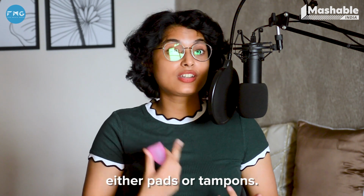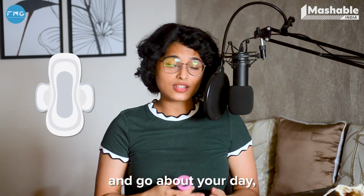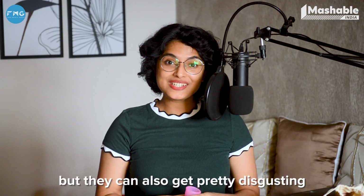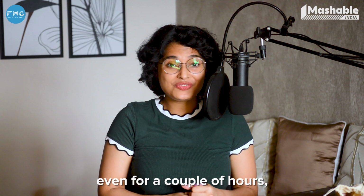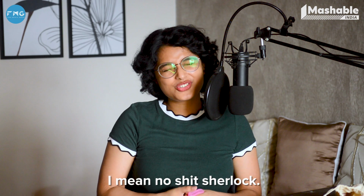Using either pads or tampons. Now pads are very easy to use. All you have to do is stick them on and go about your day. But they can also get pretty disgusting because if you're using one even for a couple of hours, it can get soggy, smelly and bloody. I mean, no shit, Sherlock.